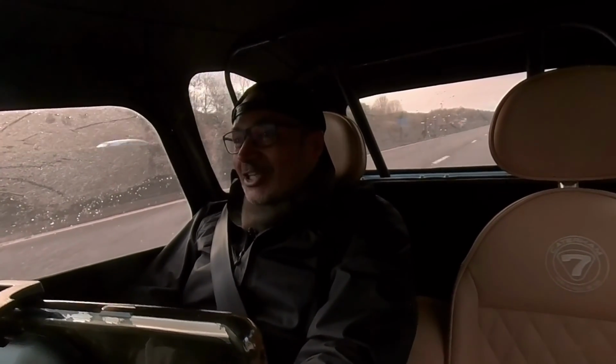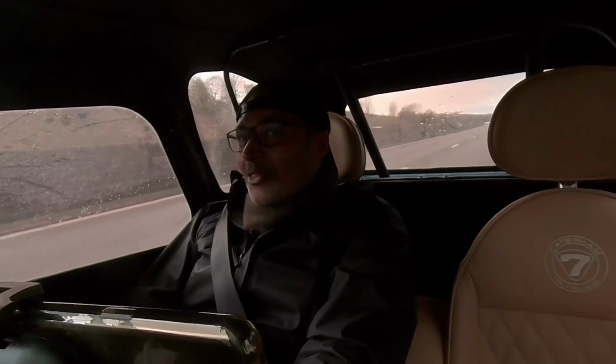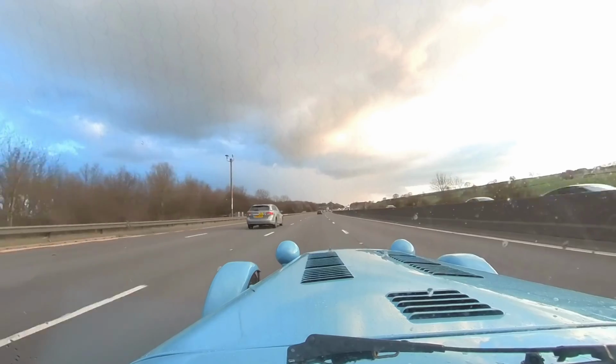And the car's just so twitchy, you have to actually drive the car. It's not driving itself on the motorway. Honestly, I like that involvement.